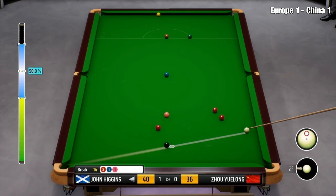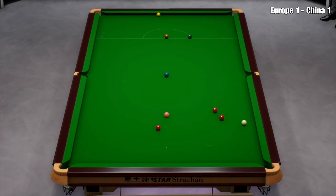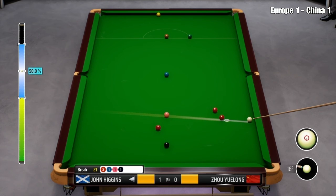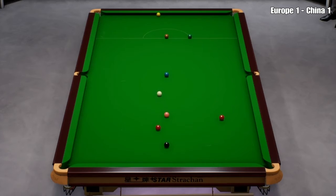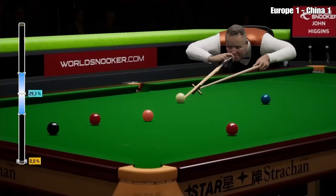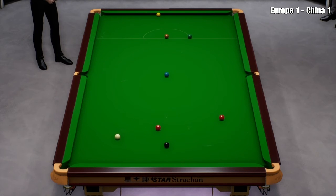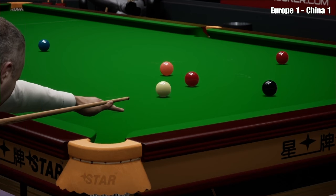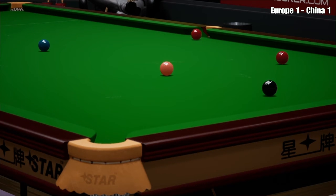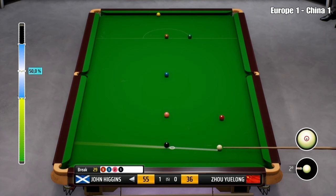Fourteen. He's lost the cue ball a touch here. 21. He's lining this up into the left centre pocket. 22. 28. Oh, he's taking the red on. 28. Oh, that's right out of the top drawer. Superb cue ball control there. Ideal position.